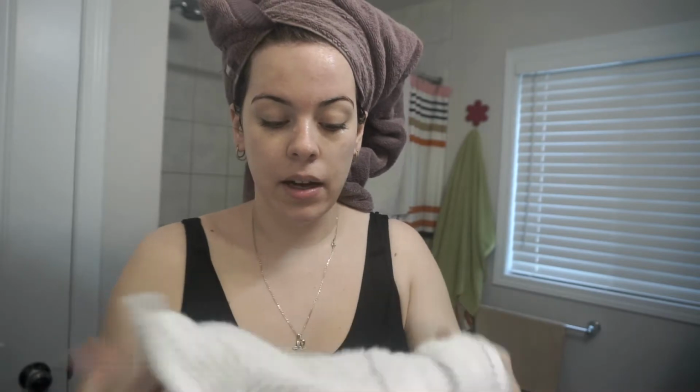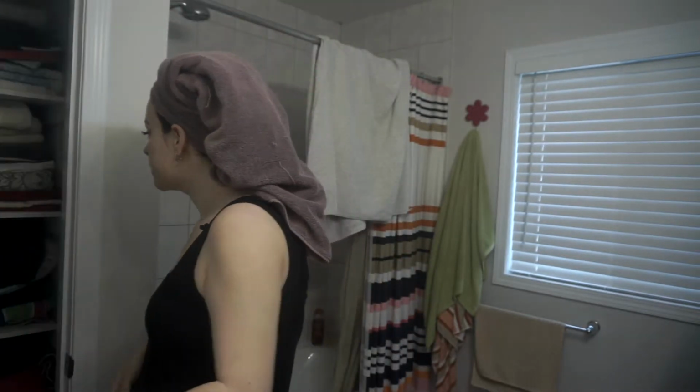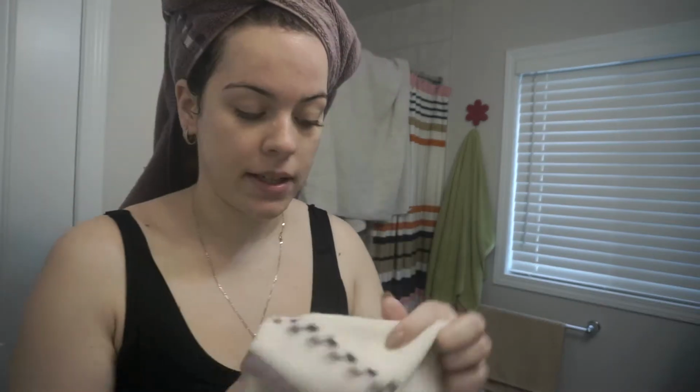Okay, so that's done, and I always make sure I'm not ever rubbing my face. So what I do is I wrap my little face towel around my hands. This is actually wet, so I'm just gonna go grab that one. One second. Anyways, so I'm gonna take my little face towel, just wrap it around my fingers like this, and I just poked myself in the eye again, that's great. Just start tapping out the water.